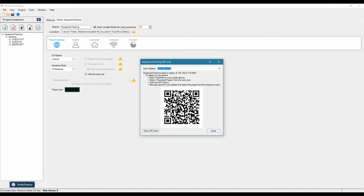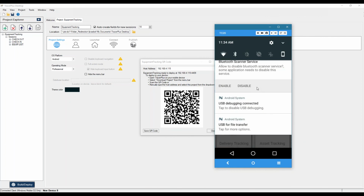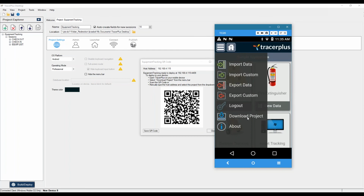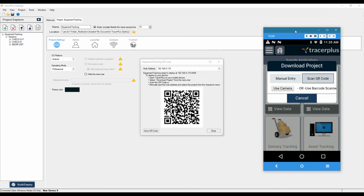So you'll see it's going to generate the QR code. And then on the device itself, I can come to the file menu. Oh, let me slide our menu out of the way here. If I click our file menu, you'll see we have a download project option. And then I can choose manual entry. So this is where I can type in this address here along with the port to grab our project, or we can go to scan QR code and use the scanner, or we can also use the device's built-in barcode scanner if it has one.